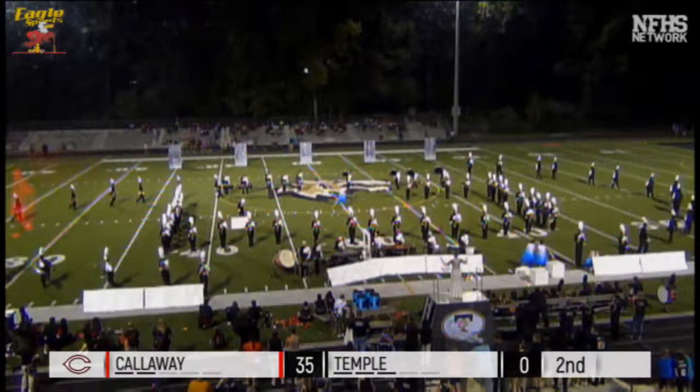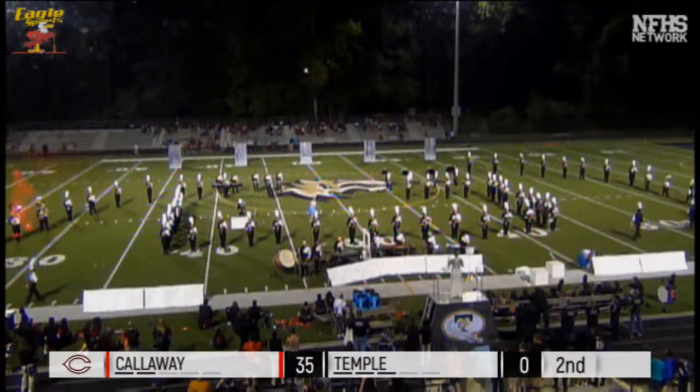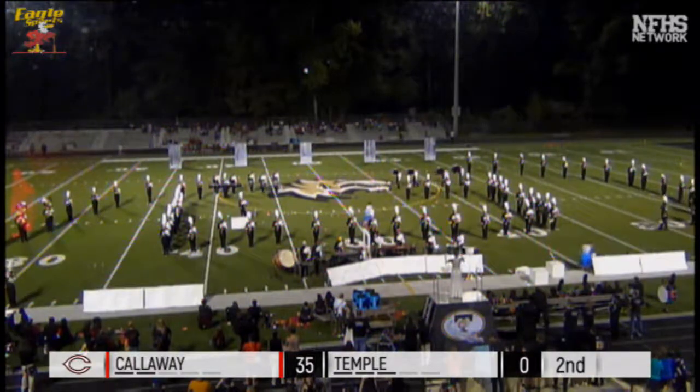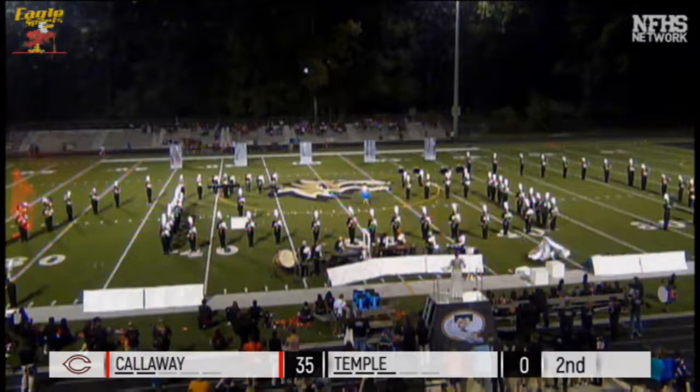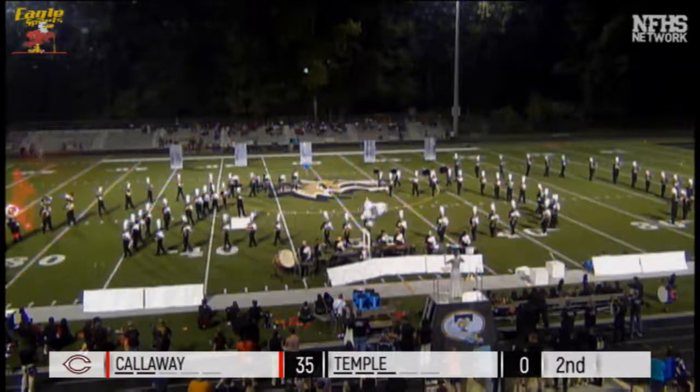Well, and that's our big rival. We do the Pulpwood Trophy every year for that, and they've talked about the stadium. They built a new press box over there, and it's top notch. They've got a lot going on at Heard County, a lot to be proud of.